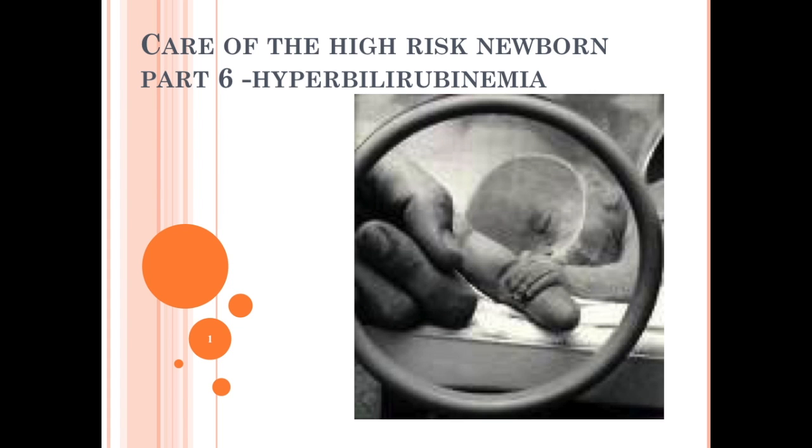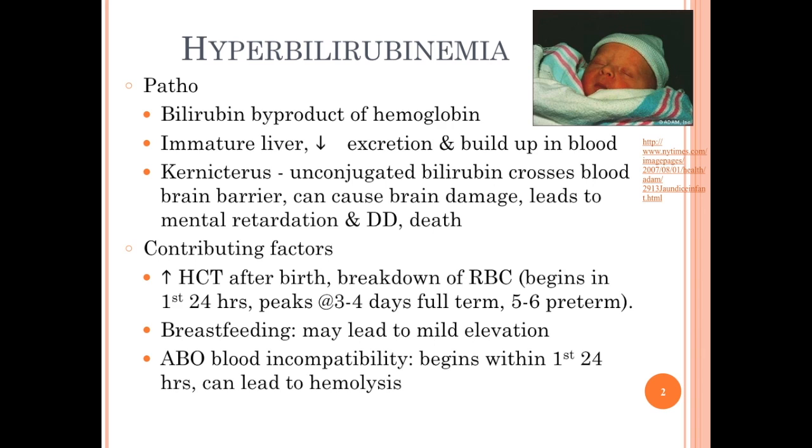Part 6 of care of the high-risk newborn is going to address hyperbilirubinemia, which is a very common occurrence, and it can occur in the term baby as well as the preterm. Newborns are born with a very high hematocrit, and you know that bilirubin is a byproduct of hemoglobin. So when the red cells break open, bilirubin levels go up. In addition, the newborn's liver is immature. It's not able to excrete bilirubin as efficiently as it will be able to in a 2-week period of time. So as a result, the bili levels go up in the blood.